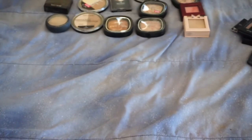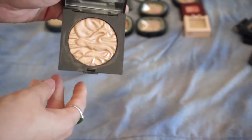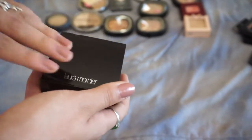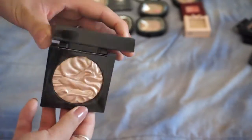Keeping this. This is the Laura Mercier in Iridescent. Oh, Indiscretion, sorry. Indiscretion. Really, really love this highlight. Definitely keep it. I haven't used it because it's been in my overflow, and everything that's in my overflow, I just don't use because it's not in a drawer that I use often. So, keeping this.